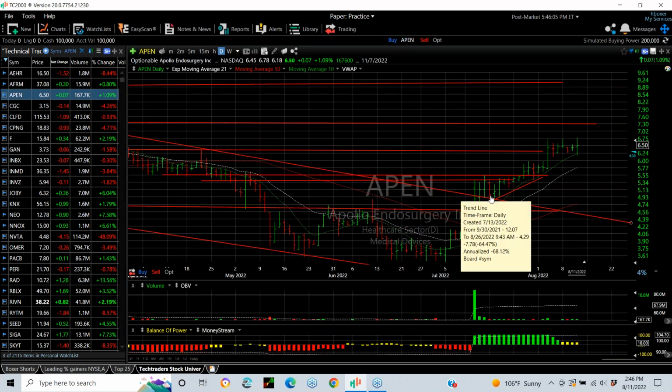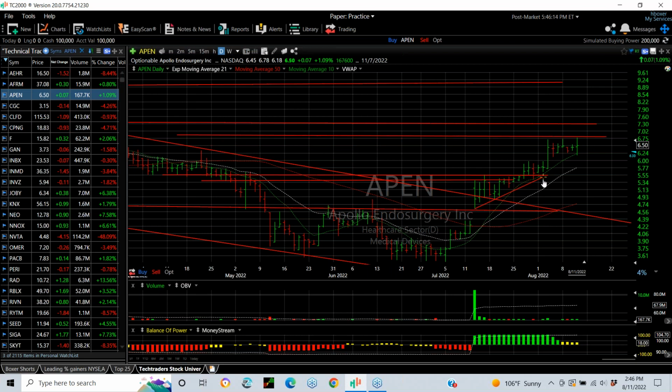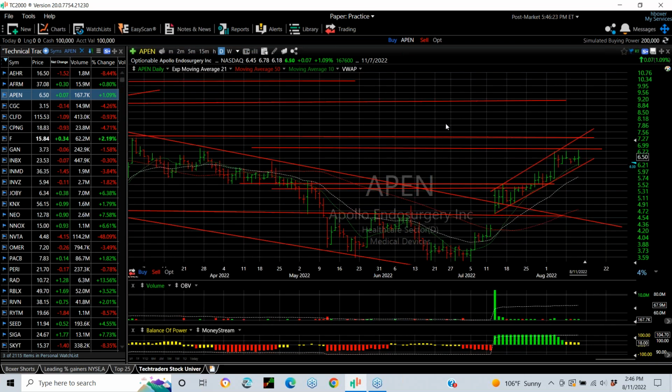APEN popped, wedged, and we put a swing on it. It's been moving ever since. It's gone from about 5 to 6.71 anyway. You can see how it's consolidating in a zone. And today was kind of an engulfing bullish day. I think the stock's headed higher. Next target is 7.5, and then we're looking at 9.25.